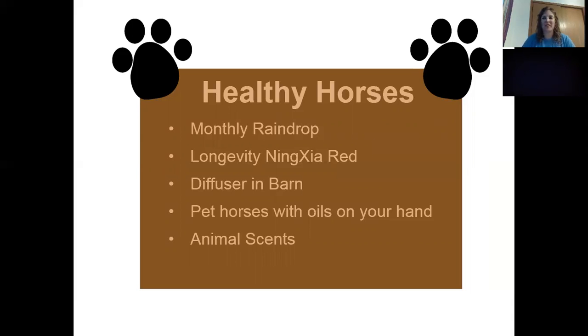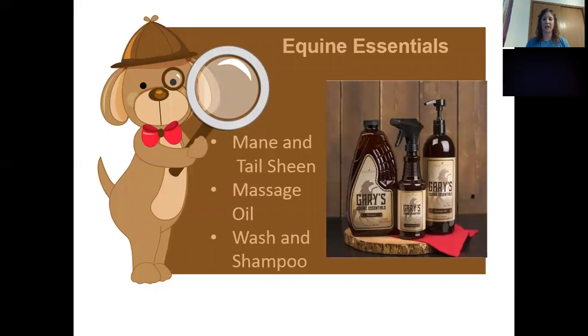When we were at the state fair, they were showing us how the animals get, like I said, Ningxia Red. They get baths, and they have diffusers in the stalls in the barns at the farms, which is really cool. Monthly raindrop, longevity, and Ningxia Red would be great things. I wasn't even reading my own PowerPoint. So, diffuser in the barn. With horses, you can just put the oils on your hands and pet them, and the Animal Sense ointment would be great as well.